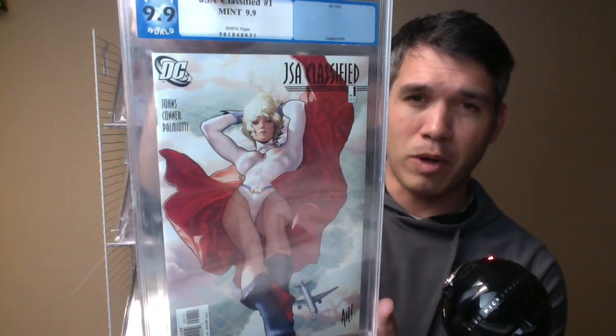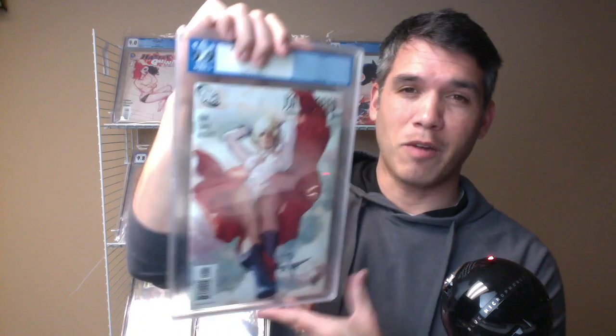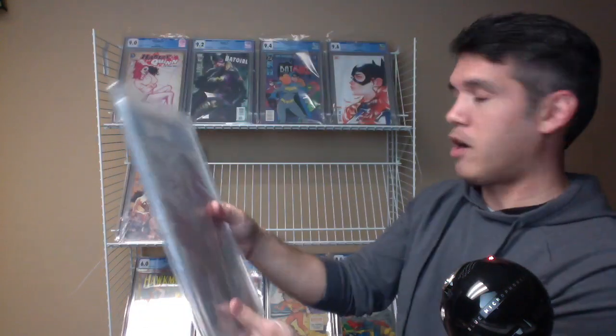And then believe it or not, I actually have a 9.9. This is an old PGX label, 9.9. This book really is beautiful, flawless, amazing. 9.9, Justice Society of America. So JSA Classified number 1. I remember when this book came out. It looks like it came out in 2005. I remember trying to find this one on the shelves at the dealers, but all I could find was the second print sketch variant. So happy to have this one, 9.9. PGX 9.9. Awesome, awesome book.